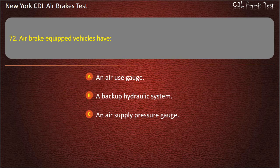Question 72. Air brake equipped vehicles have an air use gauge, a backup hydraulic system, an air supply pressure gauge. Answer: an air supply pressure gauge.